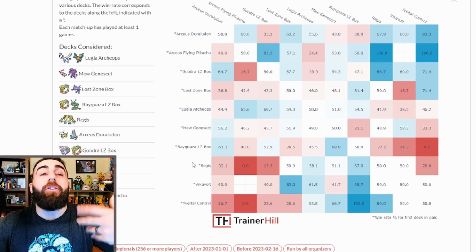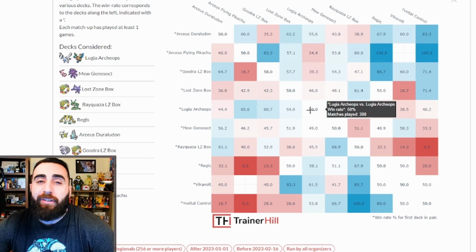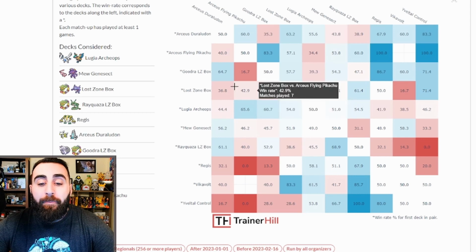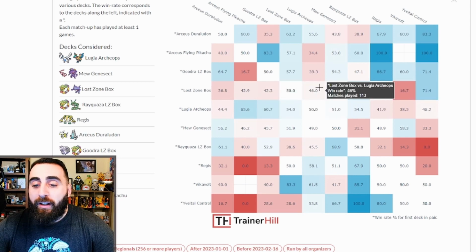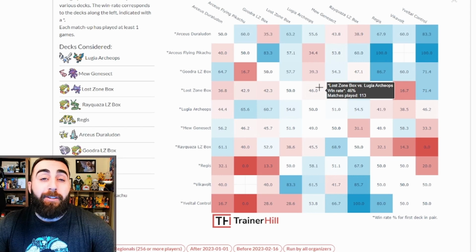So the higher the number, the more games have been played against each other, like Lugia mirrors. There's been 388 Lugia mirrors that have been reported. That's a lot of games. And yes, I know it's a mirror, but I'm just trying to look real quick, like 113 games, Lost Zone Box against Lugia. We can believe that number of 46% because so many games have been recorded.